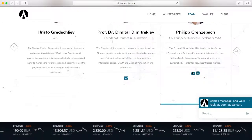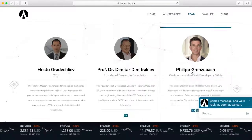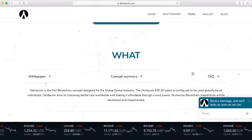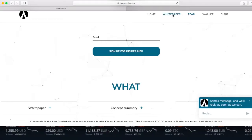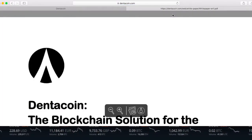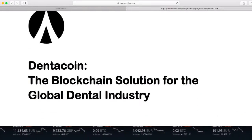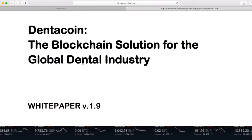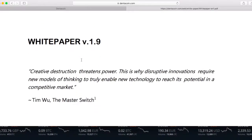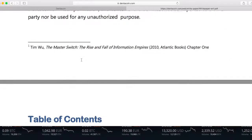Okay, so it looks interesting. What does the actual product do? So let's go to the white paper. Some coins you'll find like ADA, which is Cardano, has, last time I checked, about 5 white papers. So you've got proper academics behind it. This one's got 1 white paper, which is fine.